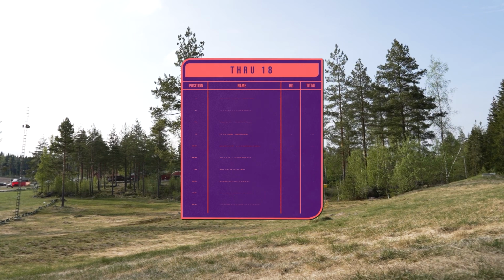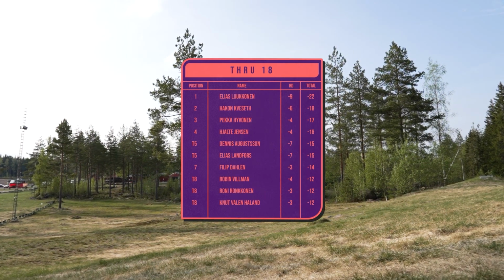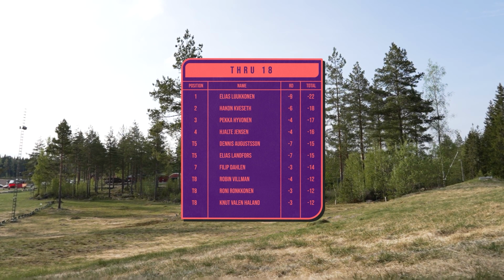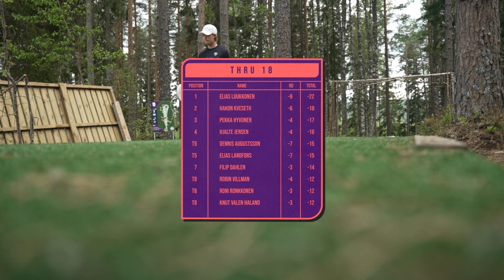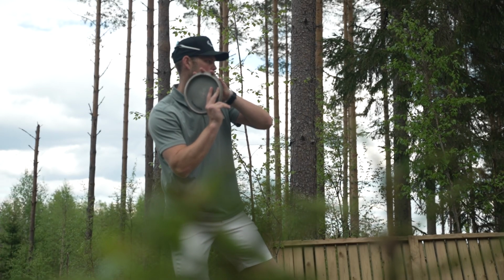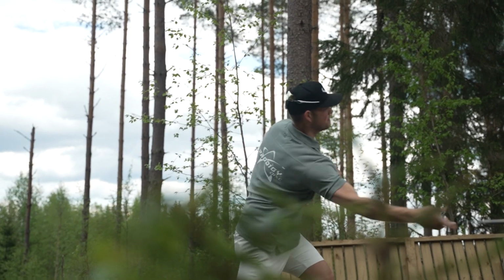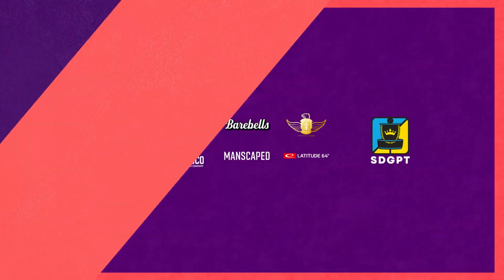Respect for the course design. Taking a look at the leaderboard, we have Elias in first, Hakon second, Pekka third, Hjalte in fourth, Dennis with the crazy final round, giving some props. That 7 down in the front 9. Fortunately, couldn't keep it going in the back, but brought him up to some solid place. Yeah, another awesome finish from the Euro Tour.